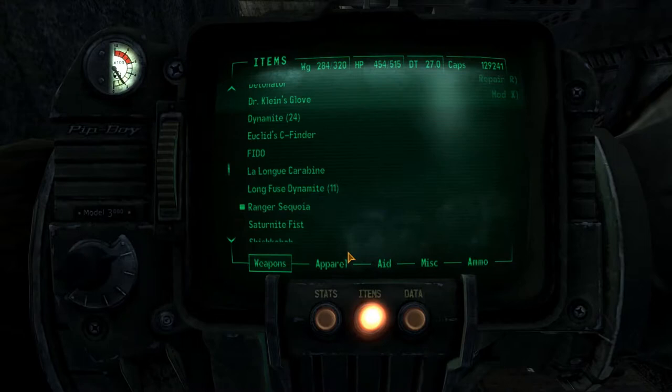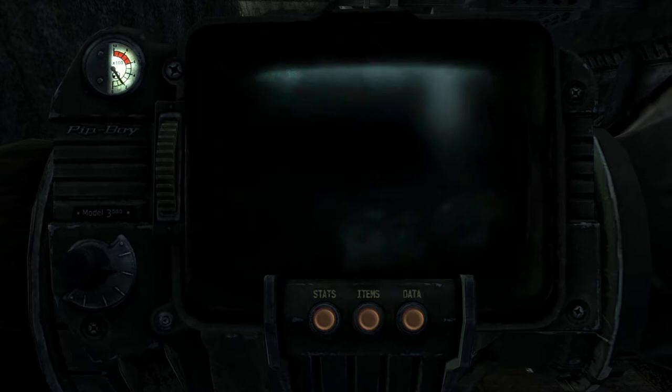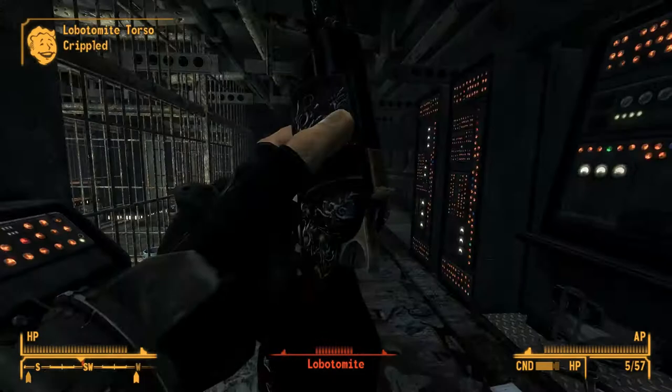Let's see. Can we repair up our armor? Is our armor pretty low at this point? It may be. Yeah, look at that. Getting a little low there. When we go back to the, what do you call it, land? We'll just remember to repair up and all that shit. Alright, here we go. Let's just pop her right in the head.